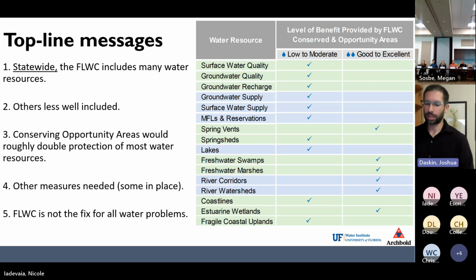And the reason they used 50% was not just that it's a nice round number, but as I said, about 50% of the state's land is within the corridor. So if you're overrepresented, you're good to excellent. If you're underrepresented in the corridor, you're low to moderate.